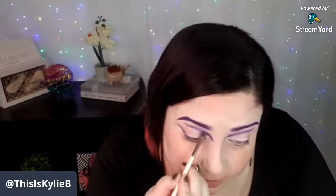Just ignore any creasing on my eyelids. I'll sort that out. You still see me when I sit at this angle. Kind of want it to be a bit of a wing shape here as well.